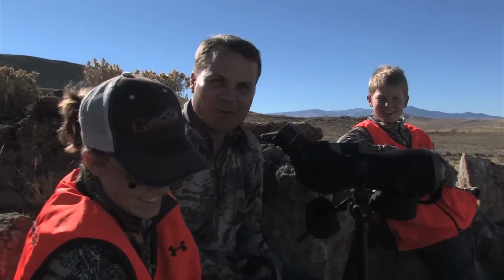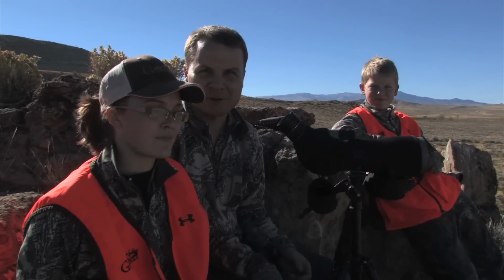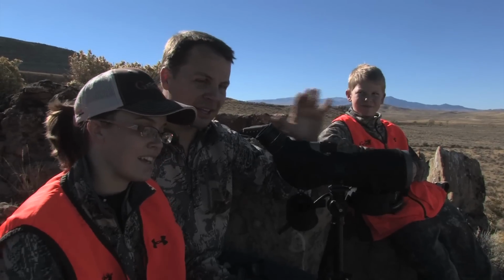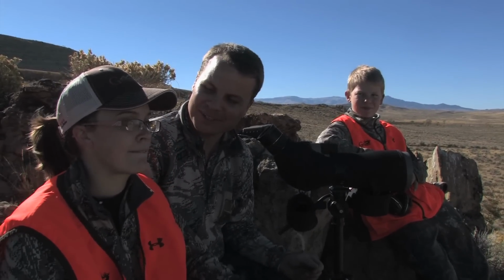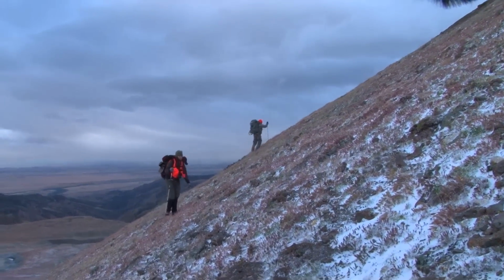Hey, we're hunting antelope here in Wyoming. I've got my son Ian and my daughter Harley and my brother Mike, who are doing a family hunt for antelope. It's a fun hunt. You don't have to hike a lot. It's not quite like sheep hunting, is it? We spent some miles up in the mountains the last couple of weeks, so it's a pretty laid-back hunt.